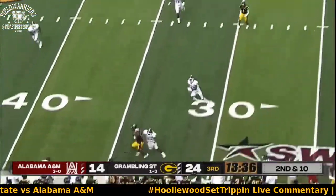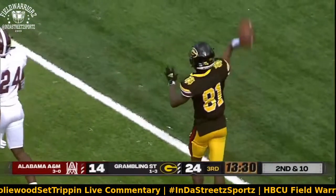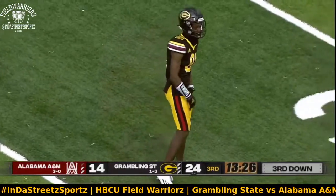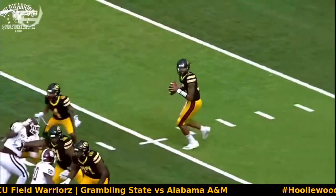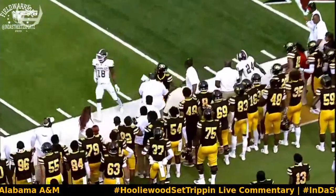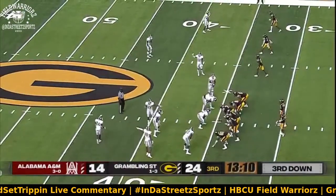2nd and 10. Bowden completes it near the sidelines, has Kobe Ross over there, and he stepped out of bounds. Good completion, threw it at some traffic there, but he got the ball to his man. I'll tell you, it seems like they really love that wide outside pass, and to me, there's so much room for defenders to break on that ball, a lot of area you got to cover to only get 3, 4, 5 yards, and that seems to be their bread and butter play.